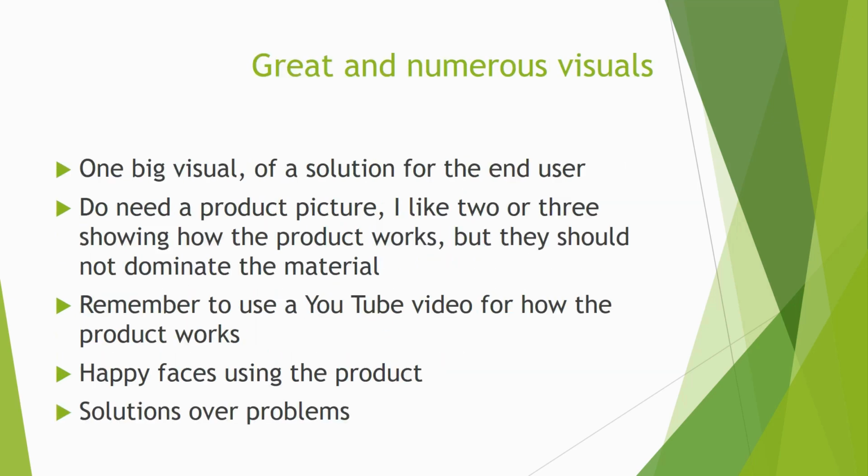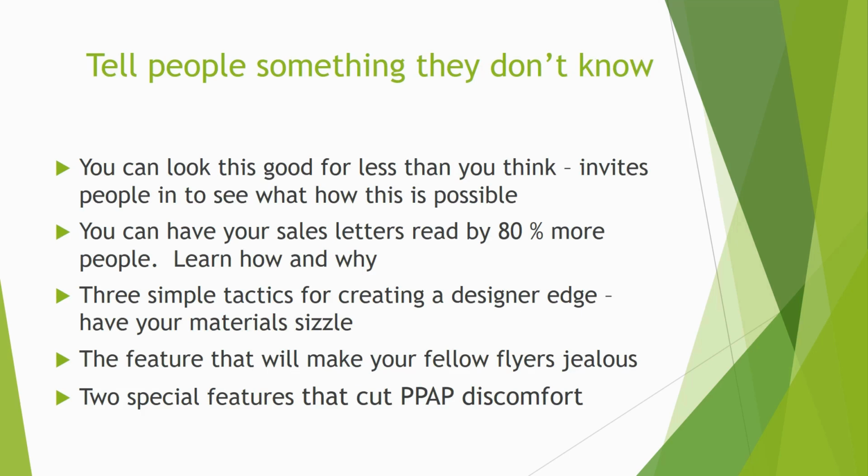Now, of course, on your visuals, you want one big visual: a solution for the end user, or the user using your product and being happy, something related to the user. You do need a product picture, but two or three showing the product, and they should not dominate the material. Remember the emphasis on you. If at all possible, use YouTube video. You don't have to have it there. Just say, hey, check out our videos on YouTube, and list what the address is. Happy faces using the product is always great, and again, solutions over problems.